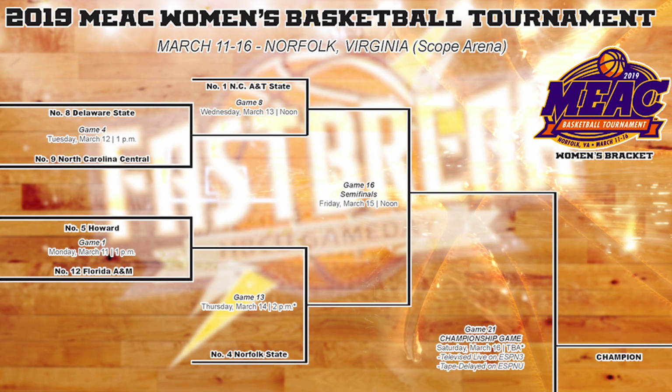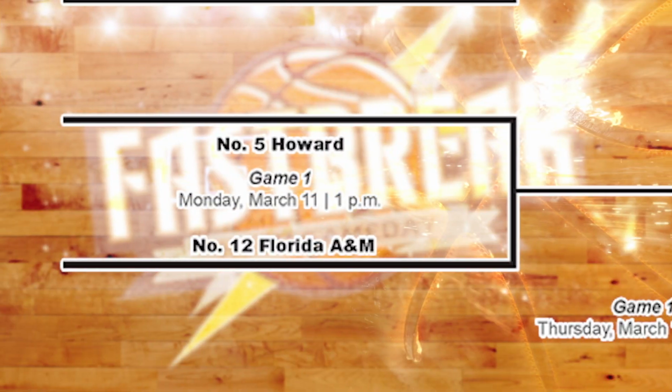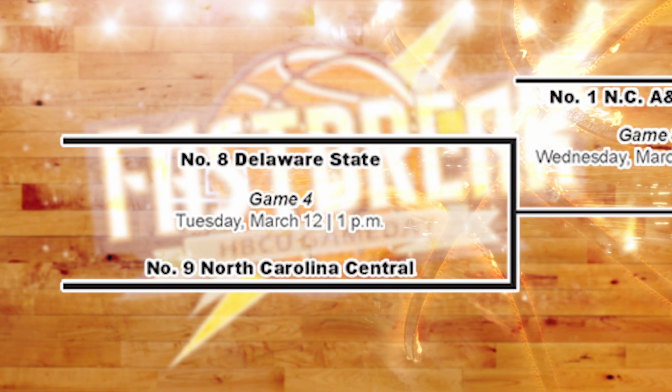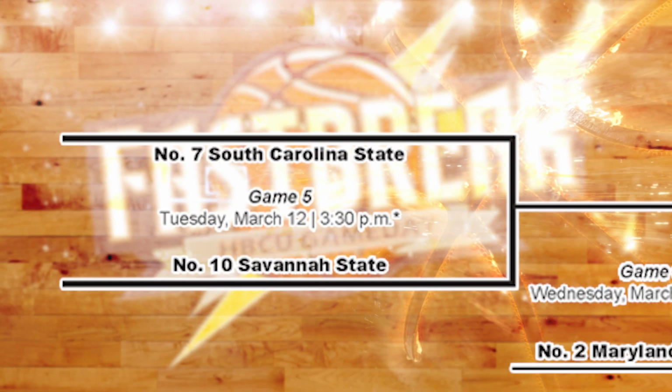MEAC tournament kicks off in Norfolk this weekend. Let's start with the ladies. First game of the week, Howard, number 5, taking on FAMU. Number 6, Morgan State, will follow that up with the game against Coppin State on the ladies' side. Then on Tuesday, we got Delaware State playing North Carolina Central in an 8-9 matchup. That should be interesting. And then we've got South Carolina State taking on Savannah State. Could be Savannah State's last game as a member of the MEAC in women's basketball.